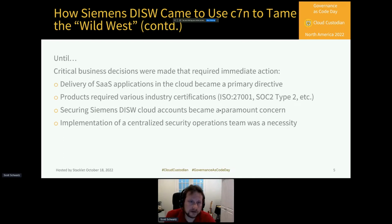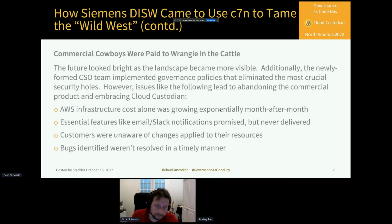And then there were also some critical business decisions that were made, which really required that transformation. The primary being that the organization as a whole made a decision to take the applications and software that were being developed in a traditional means and make them available as SaaS applications. And in order to do that, that required us obtaining various industry recognized certifications, including ISO 27001, SOC 2, and things of that nature. So implementing security and being able to centralize a lot of those operations became paramount. And that's when we looked at some tooling. And when I came on board, the commercial cowboys were paid to wrangle in that cattle, so to speak.